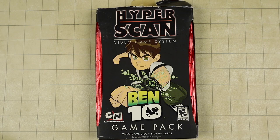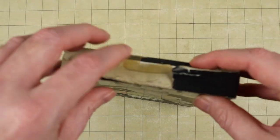Hey kids, did you know that Ben 10 came out over 15 years ago? Welcome to what being old feels like. Well, at least I don't think there's any level packs in this one.